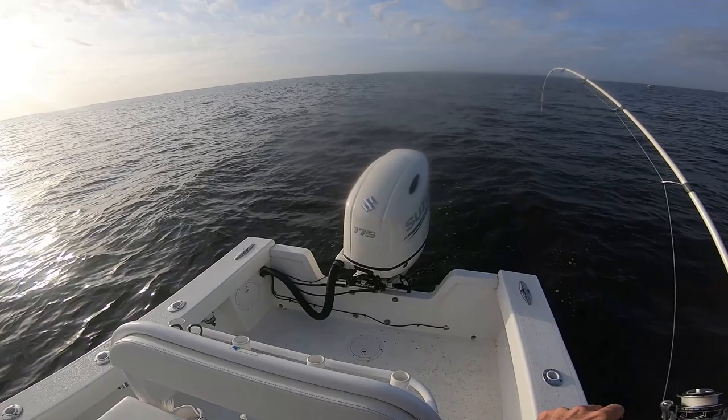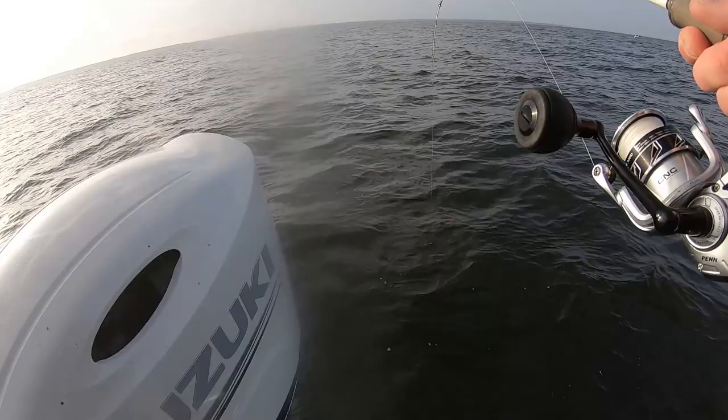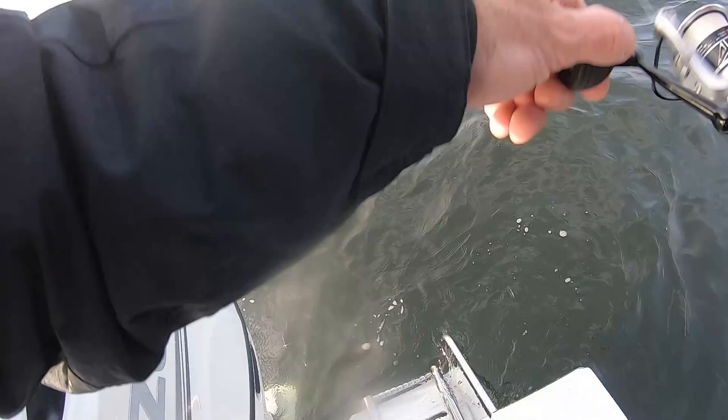Oh, this is amazing, y'all. This is absolutely amazing. This is my biggest fish of the day, Jeff, right here. Look at him running. I got this drag tightened down tight. It's not my biggest fish of the day, but he feels like it.